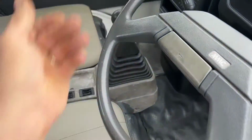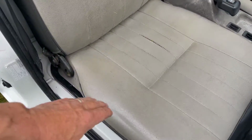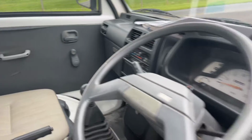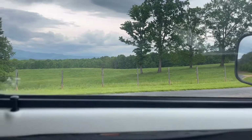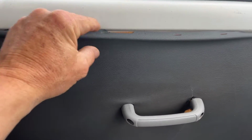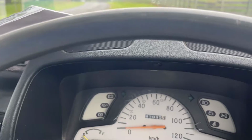So inside the truck, we have a very small seat split right there. To give you the context, it's about 4 inches long. The other seat looks very good. The door panels look good. Actually, the door panel over there, you can see where it was over the pressed board, but it's kind of flipped over. Little scratch right there. There's the kilometers.